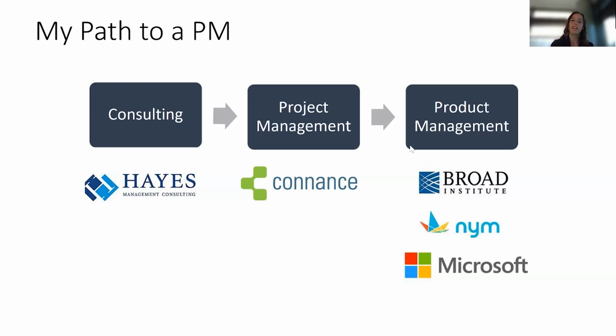But from the personal side, I grew up in Oregon, lived in Boston for many years, but actually the last 2 years was based out of Israel, working with that startup NIM. And now I'll be moving back to the West Coast in a few months as I move into my role within Microsoft. And I love hiking, so very excited to move back out here.